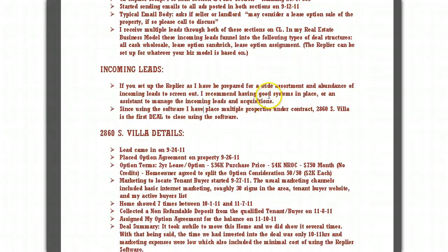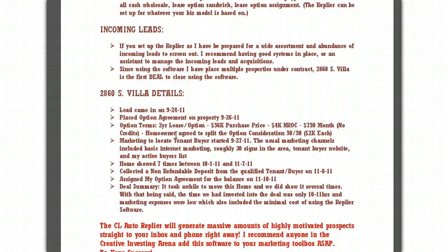I recommend having a good system in place or an assistant to manage the incoming leads because you will get bombarded with a boatload of leads. Since using the software, I've placed multiple properties under contract, and this one that he just closed on was the first deal to close using the software.